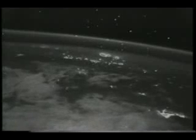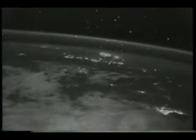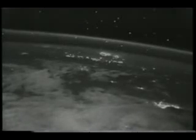This is another aspect looking northwest up the Persian Gulf at the Kuwaiti oil fires, with Saudi Arabia in the lower left and Iran in the lower right.